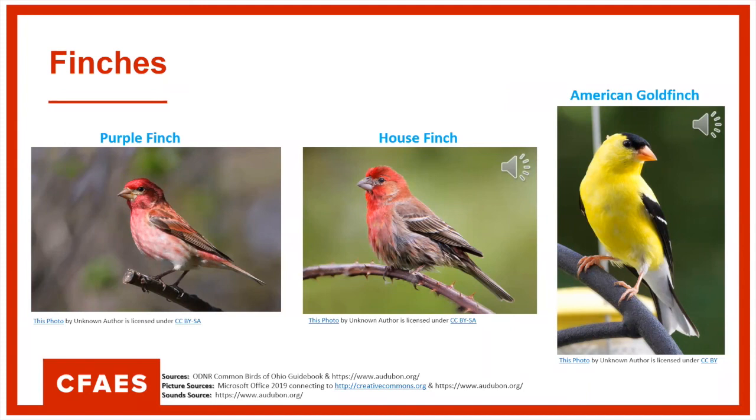The diet consists of seeds and insects: weed seed, grass seeds, small seeds of just a lot of different types, and a few different types of insects, but a lot of seeds, it seems like. You can tell by their beaks that they're more of a seed type bird. The sound you're going to hear is the house finch and the American goldfinch. Okay, and the American goldfinch.